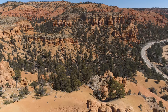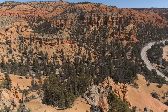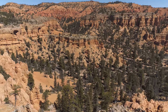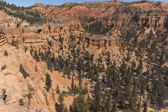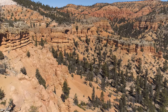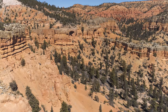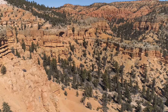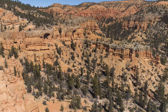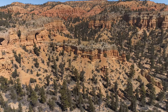And again, unlike Bryce or Zion, this canyon area doesn't cost you any money to go visit and hike it. Again, you can see the redder formations towards the upper background.